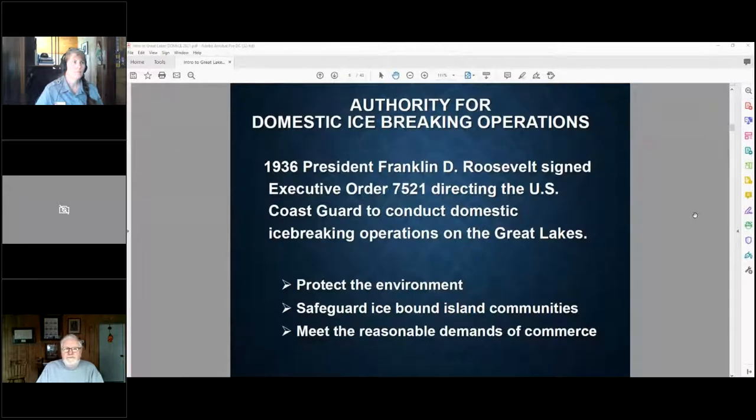Now we landed on the domestic icebreaking mission through an executive order. And I know executive orders aren't all that positive or favorable these days, but back in the day, that was how the president directed actions. And in this instance, Franklin Delano Roosevelt back in 1936 directed the newly formed Coast Guard and said, we want you to take these Navy tugs and we want you to formulate an icebreaking mission whereby we want you to protect the environment, service icebound island communities, and we want you to meet the reasonable demands of commerce. And it's these three components that help shape the mission and currently how we demonstrate that mission today. On the Great Lakes, we basically split the Great Lakes up into two tactical mission areas.